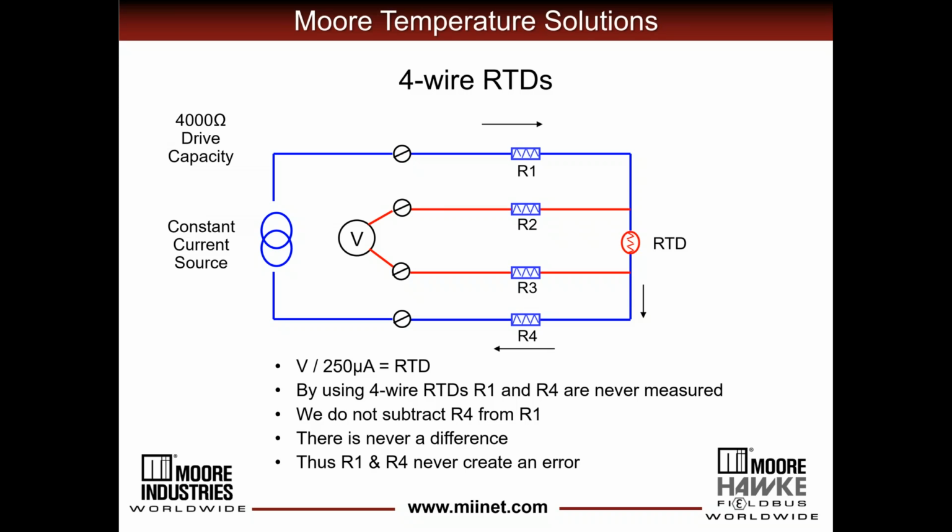Now things look a little different here. 4-wire RTDs eliminate the error completely. Remember, the voltage measurement is of high impedance. So for all practical purposes, there is no current flow through leads R2 and R3, and no voltage drop. Therefore, we are only seeing the voltage drop of the RTD itself.